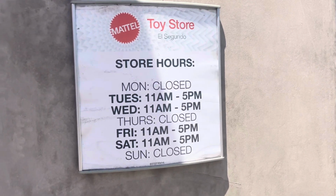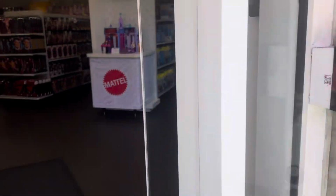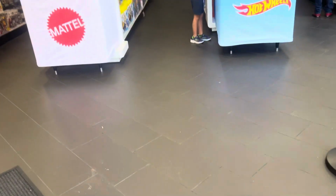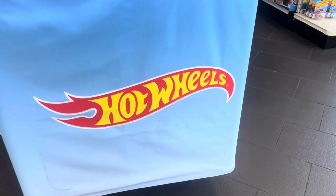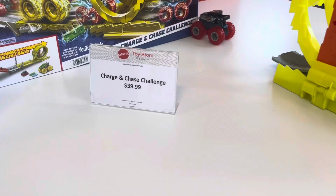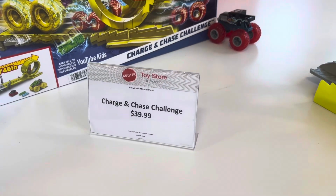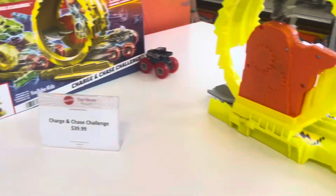Welcome to the Mattel store here in California. We have the Hot Wheels section here of Mattel. Here we got the Charge and Chase Challenge. It's $39.99 here at the Mattel store in California.